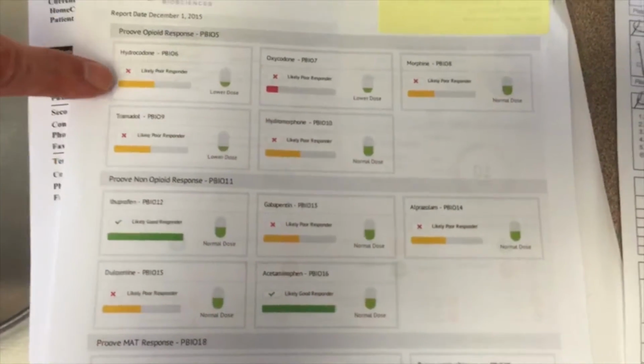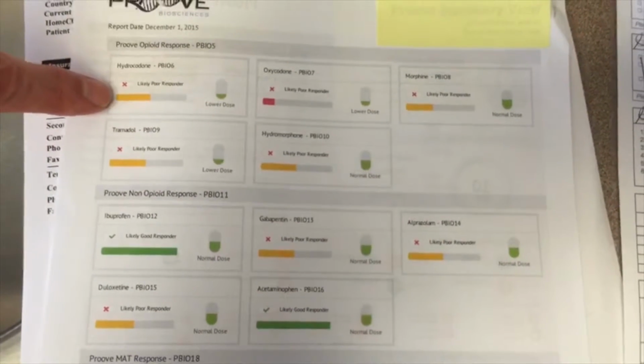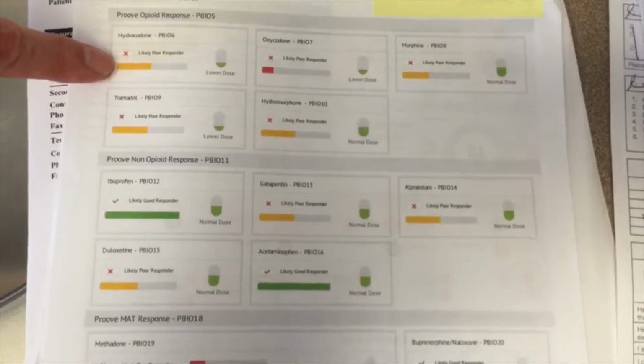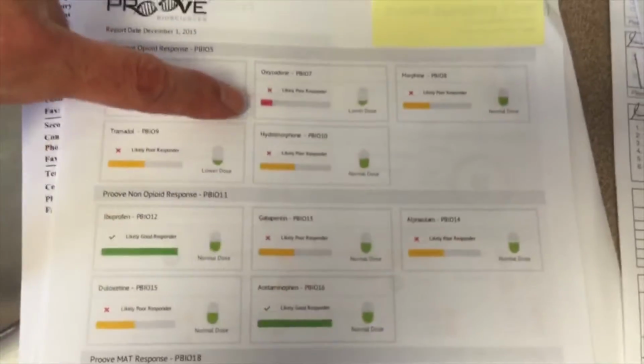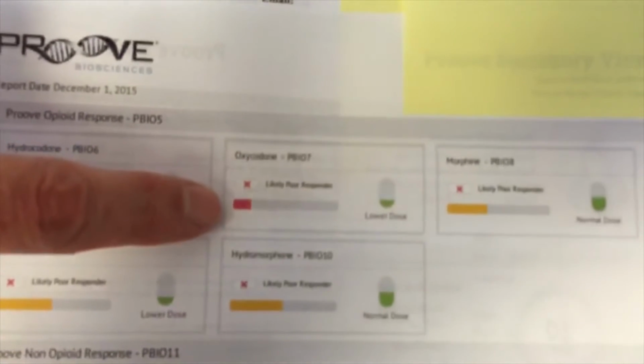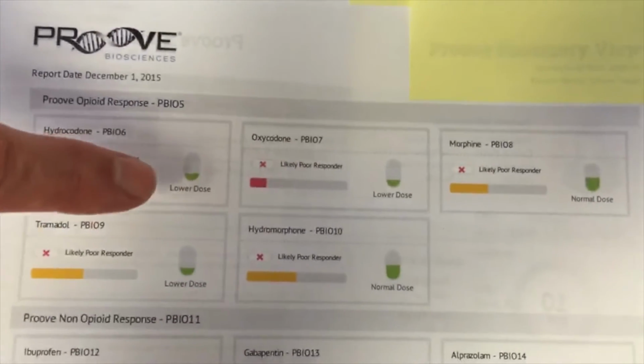Other medications like hydrocodone, which is Vicodin or Norco, does not seem to work well for this patient, so I would not prescribe that for this patient. I would prescribe him something else. Oxycodone actually, this patient is a poor responder to that because it's not going to do him any good at all. So I would not prescribe those kinds of medications.